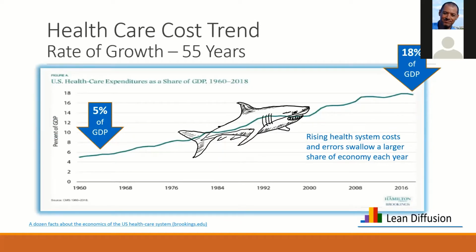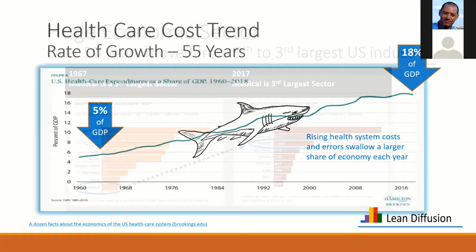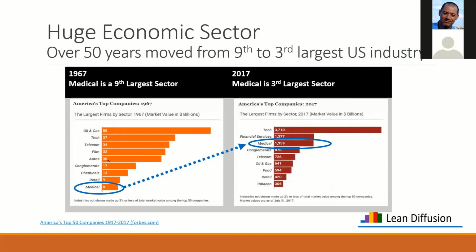It's a problem particularly for people with low income, and it's a problem for big employers who have to keep paying more and more of their overhead to support health benefit packages. So it's swallowing up our economy. And I want to show you how much it has changed in terms of the size of the industry from 1967 to 2017. So this is from Forbes, but it's become a huge economic sector over the last 50 years. It's moved from 9th largest economic sector in 1967 to the 3rd largest industry in 2017. So it's changed a lot. It's gotten bigger, it's gotten more complicated, and it's gotten more expensive.